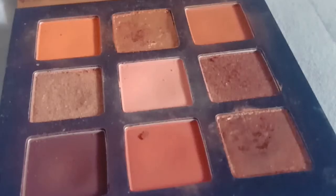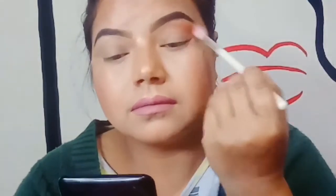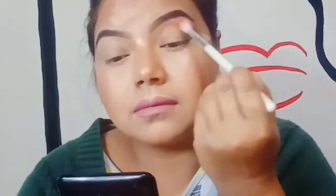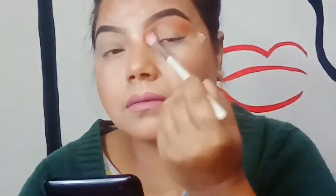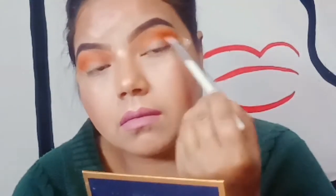Now for my favorite eyeshadow has to be this Satin Beauty Glaze palette because of the color combination. I can easily carry this sort of a color, I feel. Now let's get started. I've come very close to the camera now. You can see how the eyebrows look. If you don't conceal the brows, it is in a different shape. It does not look bad. It definitely looks good, but once concealed, it looks better.